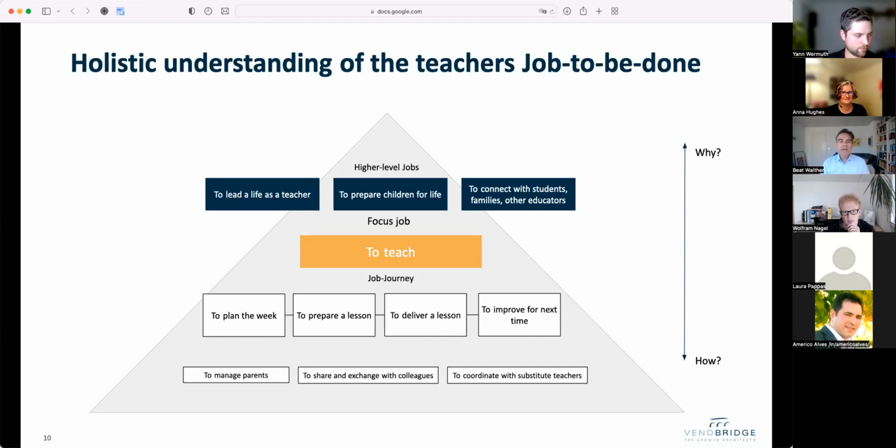But then we see the teams looking for jobs, and jobs can be on a higher level and it can be on a lower level. It can be very detailed jobs, or it can be very high up. And we thought, well, let's create a pyramid, a hierarchy of jobs, and organize all these jobs. On the higher level, we call this the why you're doing something. And on the lower level, we call it the how, the lower how.